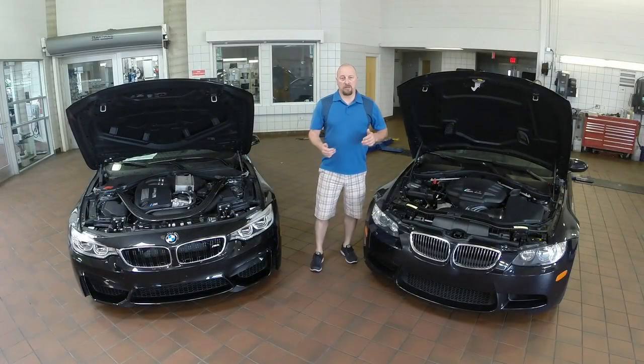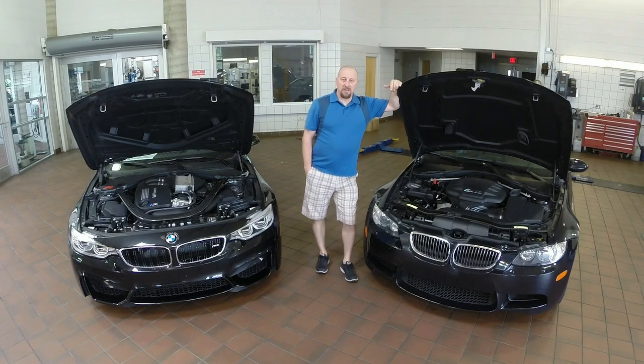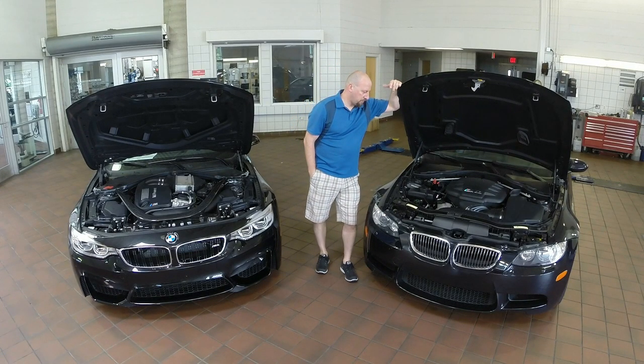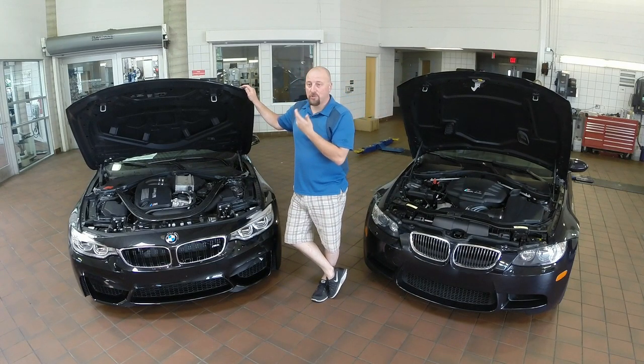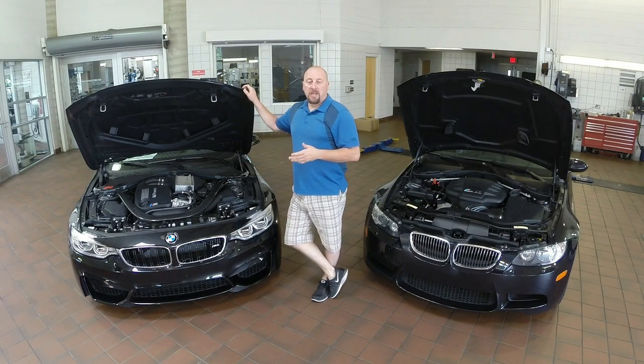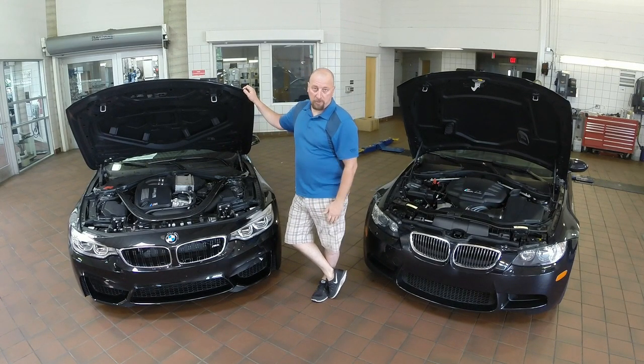We've got the hoods open on these M series cars. Like I said earlier, 2011 M3 E93. Of course, this is the classic V8. This thing was putting out 414 horsepower, 295 foot-pounds of torque. Now you've got the M4, straight 6, direct injection. This bad boy is putting out 425 horsepower with 406 foot-pounds of torque.